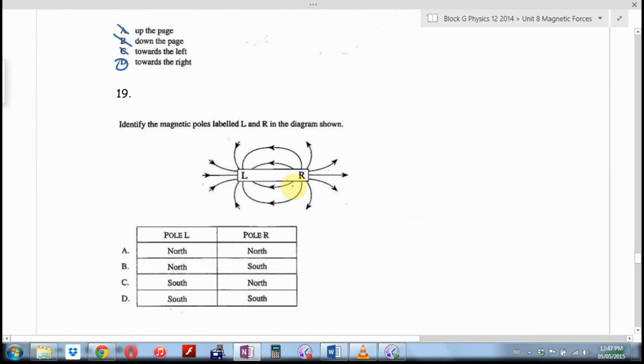Try number 19, please. How can you figure out which one is north, which one is south, or if they're both the same? Which way do magnetic field lines always point? From what to what? From north to south. So, no, no, yes, yes, yes, no, yes, no. C, right?